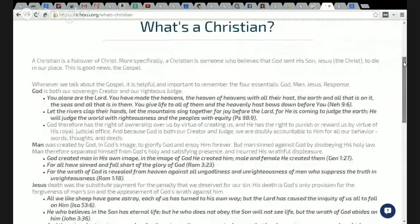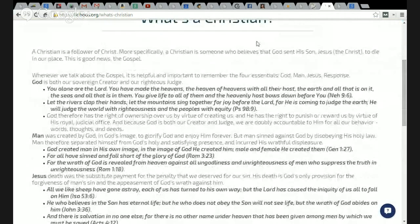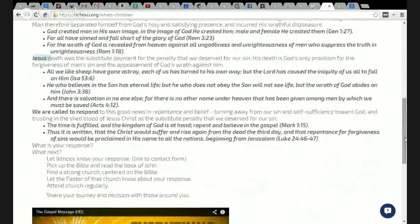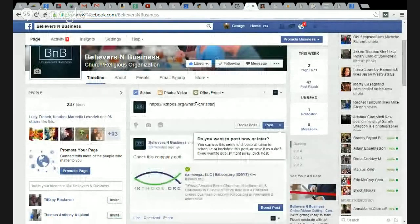So on here, I put: who is God? Who is man? And who's Jesus? And what's your response? That's the gospel. I encourage you to go on there. You can share that with anybody you want. Just go in here and double click that a couple times so it's all highlighted. Right click that. You can copy that. You can put that over here in Facebook. You say, "Hey, everybody, I want you to check this out," and post that on there. Hey, what's a Christian?